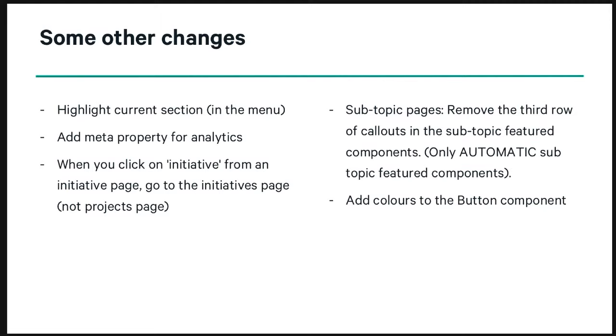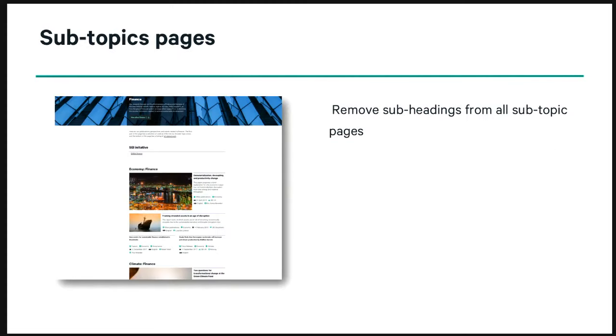And some detailed things, but something that I also have received from you is that we wanted to take out the subheading. So this is showing a subtopic page, and in here you can see that we're on the finance topic page. And the heading here says first economy, finance, and climate finance.